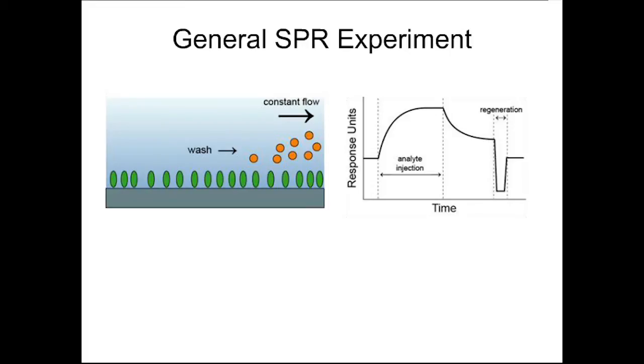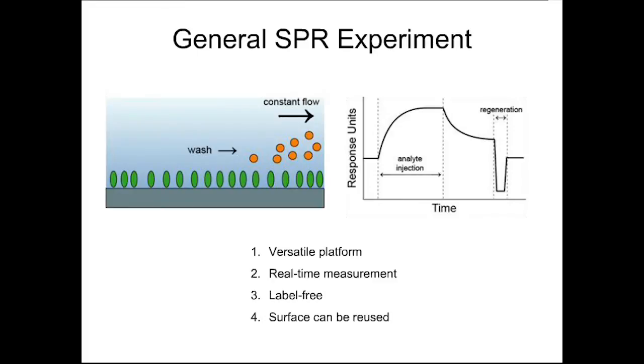What's really nice about SPR is that it's a very versatile platform. It's versatile in terms of the types of interactions that you can study and the data that you can get out of these experiments. First, there's a lot of flexibility in the surface chemistries that you can use to immobilize your biomolecule, and you can immobilize proteins, antibodies, DNA, etc. This allows you to study protein-protein interactions, protein-antibody, protein-small molecule, etc. And I'm sure Ruben has many webinars about all these different possibilities.